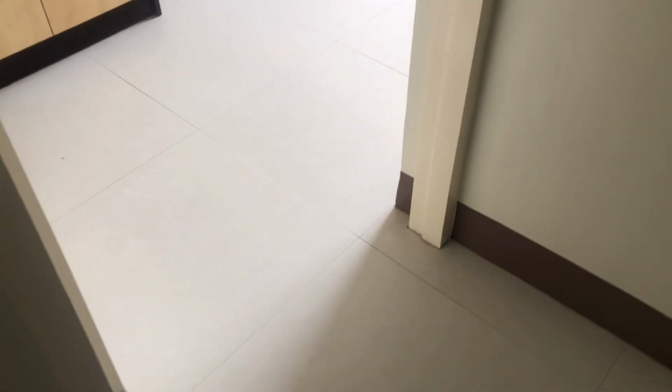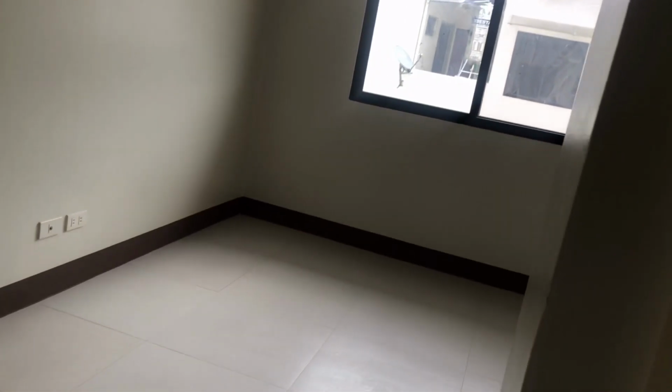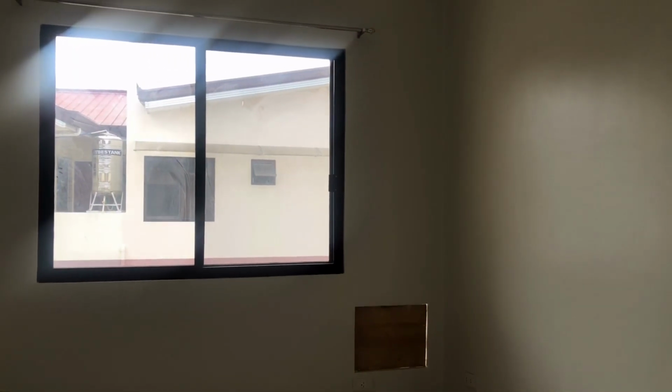So we have a window here for your lobby and stairs to give ventilation, and we have four doors here. So at my left, this is the main door, or the door for the master's bedroom. So let's check. So already have a cabinet here.